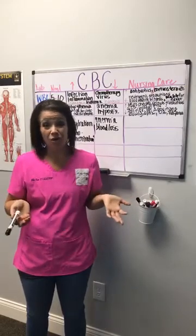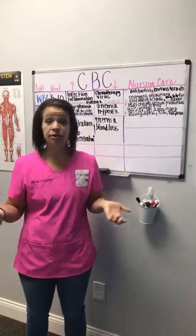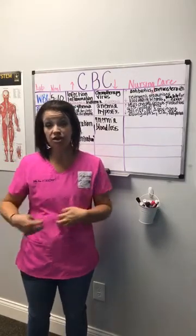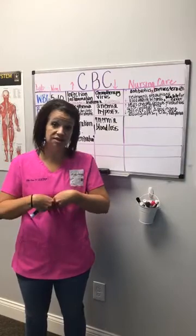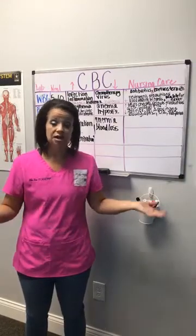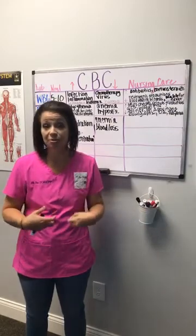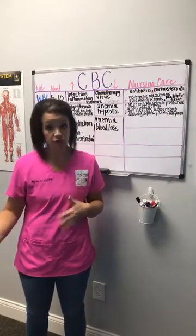Well, that means it's low. Something is going on. I would probably want to do a Hemoccult stool to see if they're bleeding in the gut. So you could have an actual slow bleed through the stomach or through your gut. Aspirin is notorious for causing peptic ulcer disease and gastritis and irritation and GI bleeds. So that would be something I would be looking for.